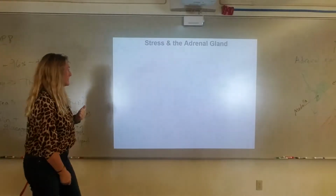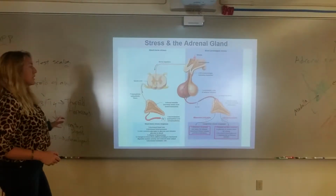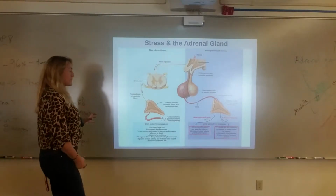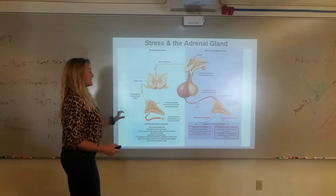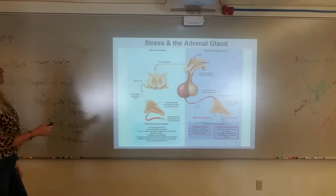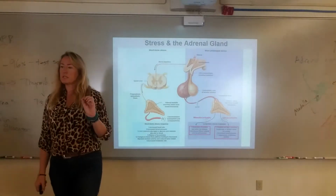has chronic stress. So this is a diagram that summarizes, there's a lot going on here, but it summarizes these two different responses that are happening with the adrenal glands and stress. So if we look first at the short term, this is the short-term response. This would be the sympathetic nervous system, fight or flight.